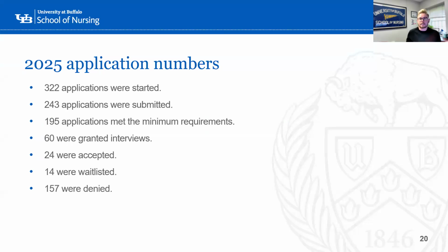So the application cycle that was last in 2024 for a 2025 start, we had 322 applications that were started. Of those 322, 243 applications were submitted. Some of them didn't meet the requirements; it just varied there. 195 applications met the minimum requirements. Some of those just didn't complete, some of them didn't qualify, but 195 met the minimum requirements.